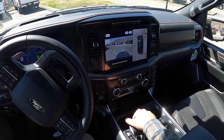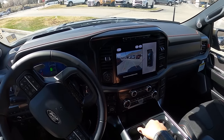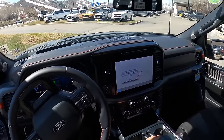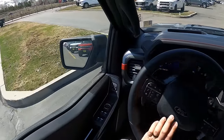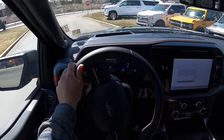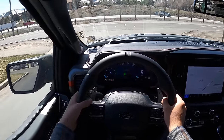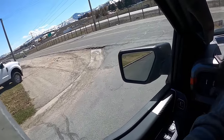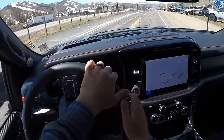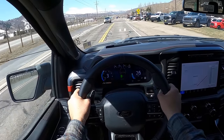We are going to set off in the Raptor first, and then we'll drive the ZR2 second to see which off-road truck performs the best. Again, they're going for two completely different things when it comes to off-roading. The Raptor, the high-speed Baja off-roading, whereas the ZR2 is going for more overlanding. Both of them can do high-speed and low-speed, but, you know, again, they're both geared towards different things.